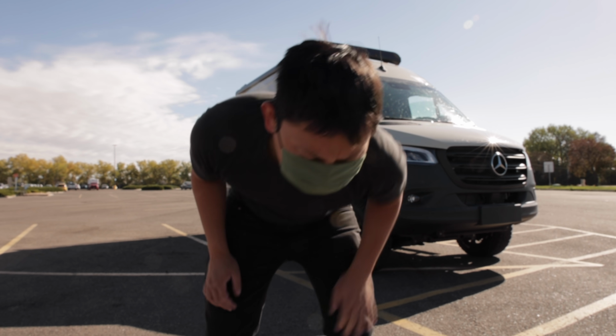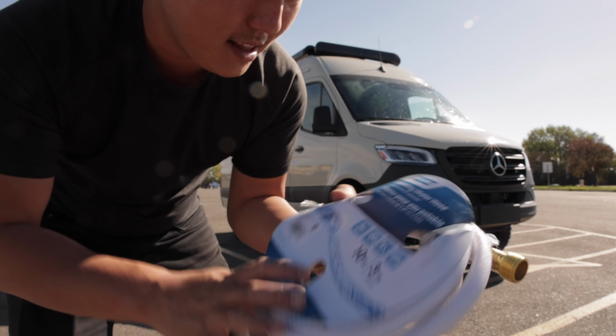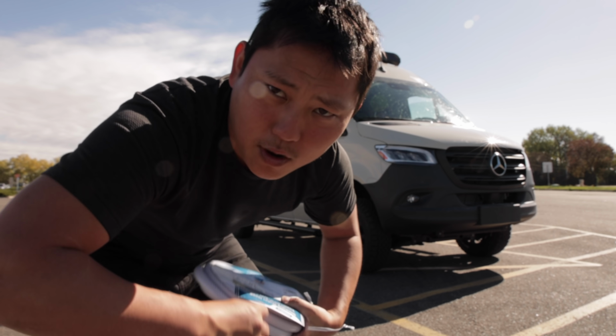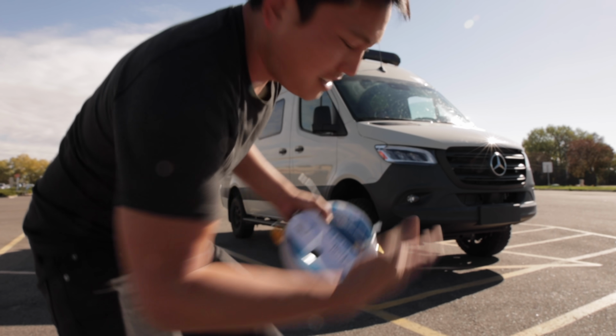The road trip continues. Got a couple things. Little frying pan so we could do some cooking inside the van. And this is a drinking water hose for the RV. Apparently you don't want to use a regular garden hose because there's some chemicals or toxins or what, I don't know, something can get into the water tank.